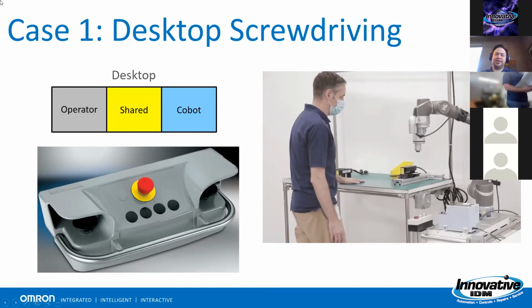So what would we need to do in this scenario to ensure that safety is adhered to? In this scenario, the biggest concern would be the operator's hand becoming crushed between the screwdriving tool and a work surface. To avoid this, you could treat the shared workspace as a cooperative space where the cobot is only in motion after a person is not detected in the space.